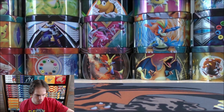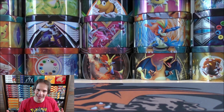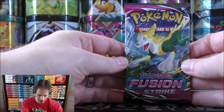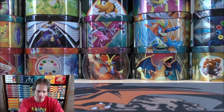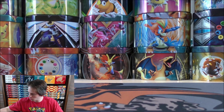I love the holofoil pattern on Celebrations. A lot of times from the scans, it looked cheap or fake, but in person, oh, that's a beautiful looking holofoil. Of course, I believe it's the Cosmos pattern from the first few sets like Jungle and Fossil. That would be my favorite holofoil pattern. 3 packs left to go, 2 after this one.